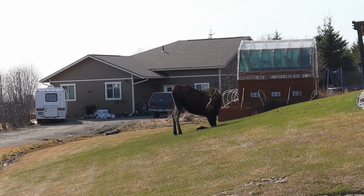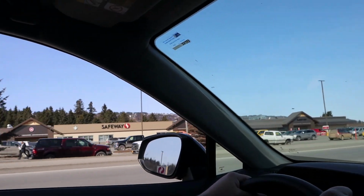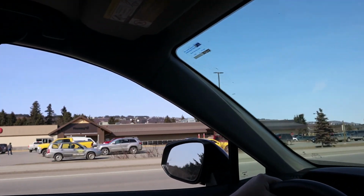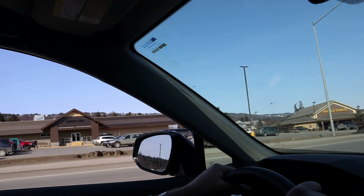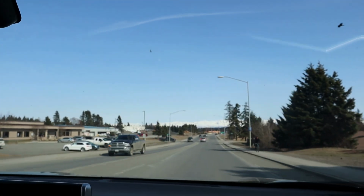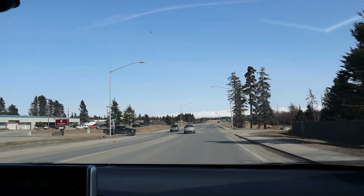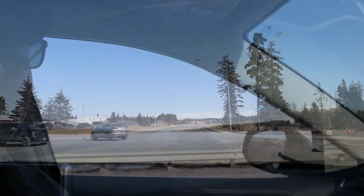I like how you kneel. Really committed. Here's the Safeway. Oh, so we're on the road now. Here's the Safeway where Bergen and Slate got us groceries yesterday. They're picketing at Wells Fargo. Stop funding fossil fuels. So we're making our way to the fish market.